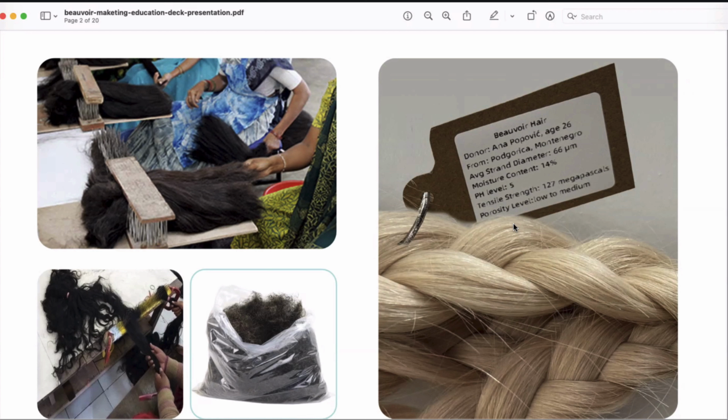So 10% is optimum, 5% is not necessarily scalable, 10% is the best optimum, but nobody else on the market globally even comes close to that spec. So we source the hair ourselves. We don't rely on the factory to source the hair.